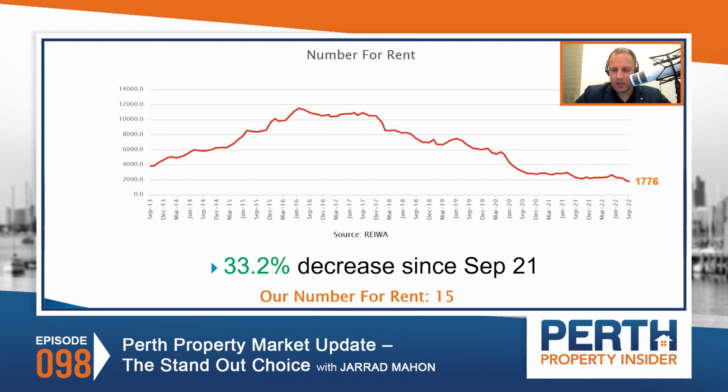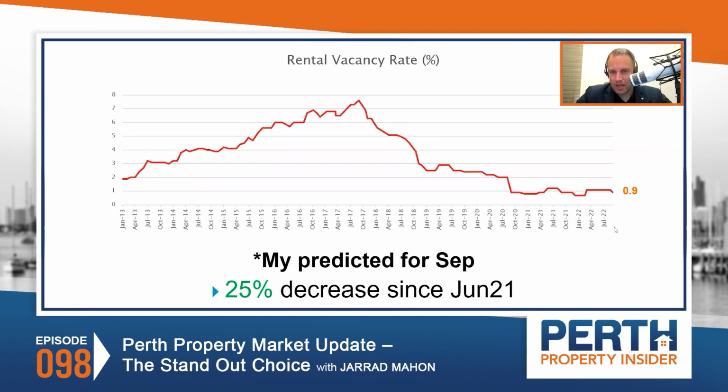That is just nuts. And in our portfolio of 895 properties, we've got only 15 properties for rent at the moment. So very, very tight, both in the market and in our portfolio. And that's also reflected in the vacancy rate remaining very low, estimated for September at 0.9%. Our rental portfolio is tracking at just 0.11% vacancy rate, which is like the lowest we've had, other than 0% occasionally, where we just have nothing vacant at all. That's probably like one property out of 995 vacant at the moment, so very little.